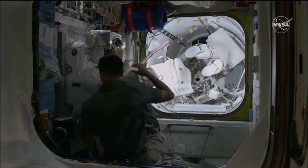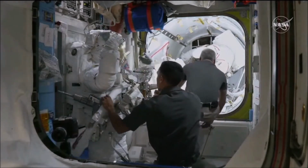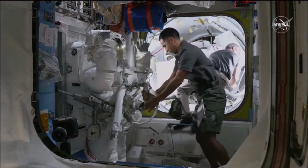Barron's SAFER unit is now removed. You can see Tom Marshburn still in the airlock, in the crew lock. He's got the suit with the red stripes.